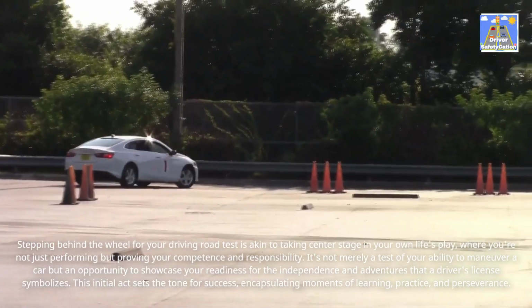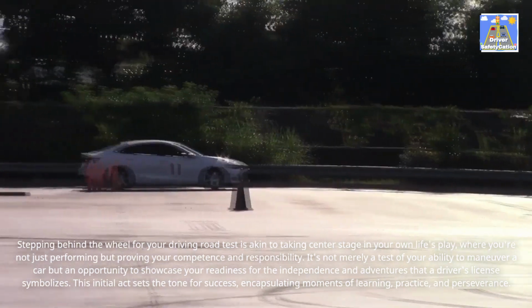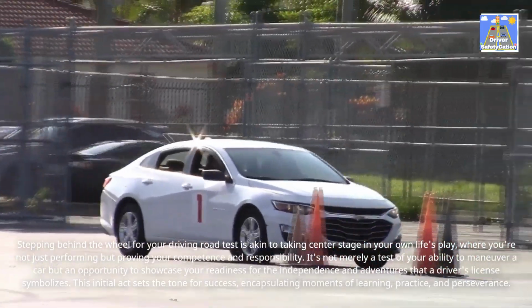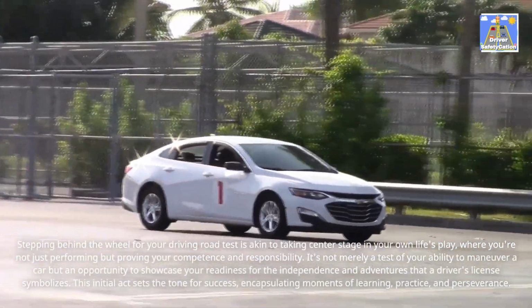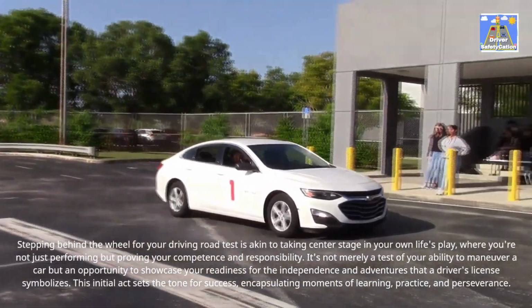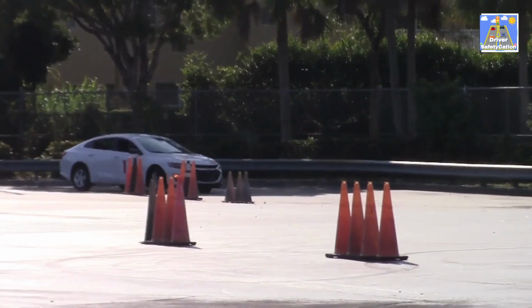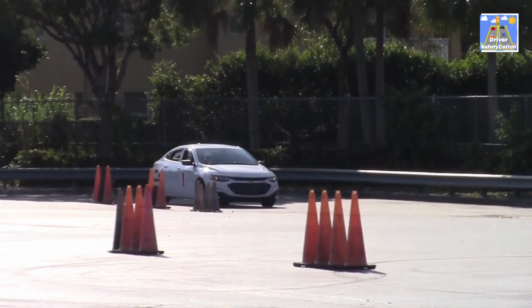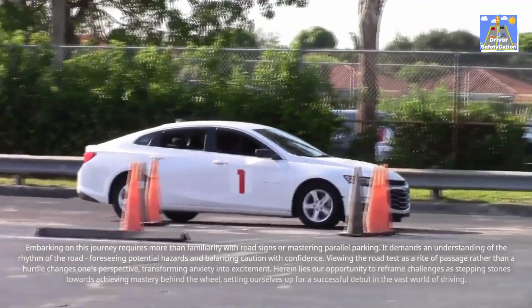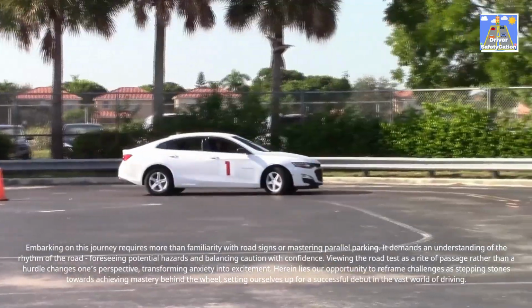It's not merely a test of your ability to maneuver a car but an opportunity to showcase your readiness for the independence and adventures that a driver's license symbolizes. This initial act sets the tone for success, encapsulating moments of learning, practice, and perseverance. Embarking on this journey requires more than familiarity with road signs or mastering parallel parking. It demands an understanding of the rhythm of the road, foreseeing potential hazards and balancing caution with confidence.